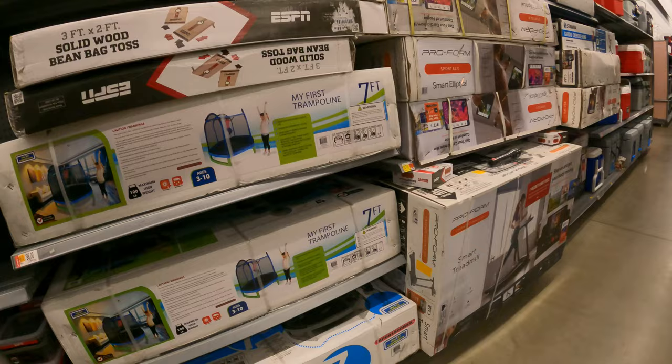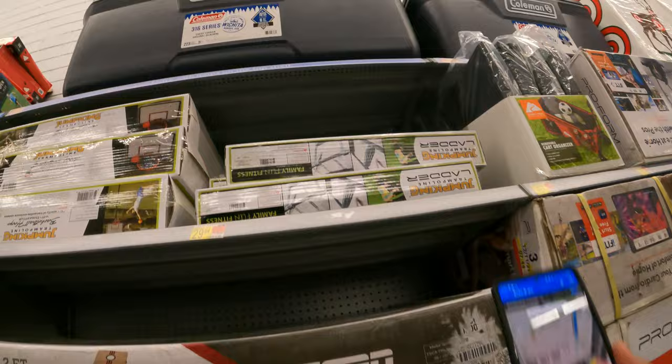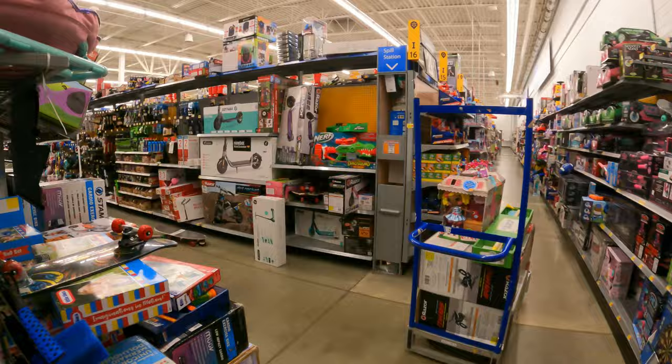Do they have any of the big trampolines? These little trampolines. The big trampolines we were seeing people get as low as $50. What are these big coolers doing up here? $88. They're staying up there. Now, let's get into this aisle.